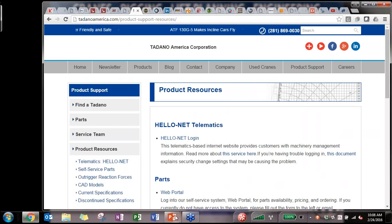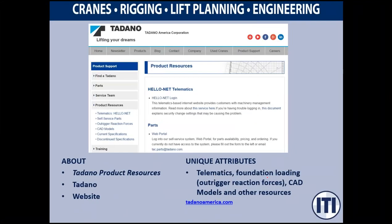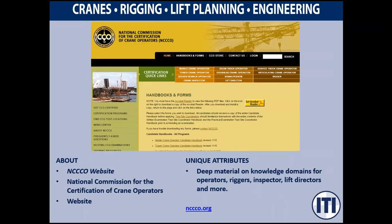So Tie Down is the next one. I jumped to their website already, but what we wanted to feature was their telematics section, foundation loading, and other reaction force calculators and resources on their website, a lot like Manitowoc's. So they have a pretty neat layout in here, but all the product resources are in there. It's nice to have your manufacturer resources at your fingertips.